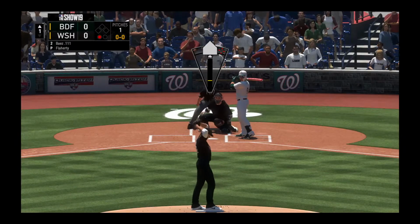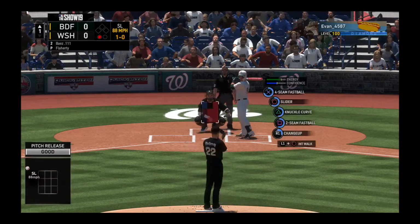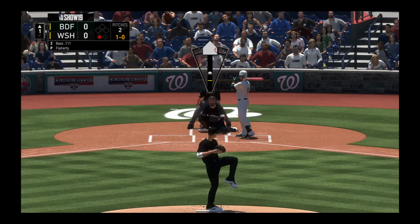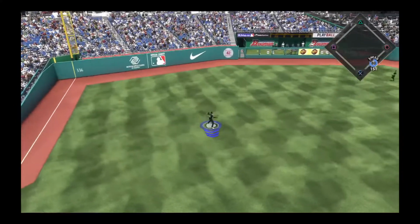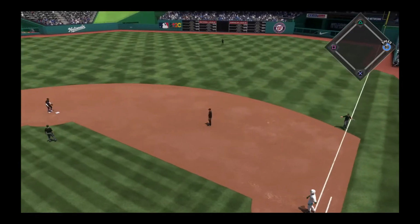And into bat next, the versatile weapon Javier Baez. Here's a slider to start things out, looked at for ball one. We'll be in the 80s later this afternoon, but for now 79 degrees at first pitch. Line drive to left, and that's into the outfield for a one-out base hit.